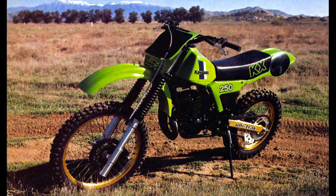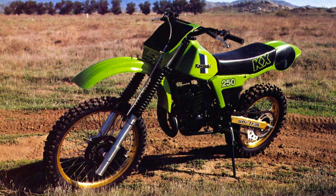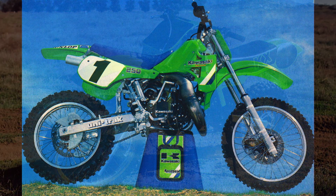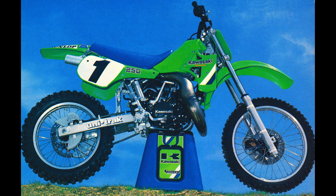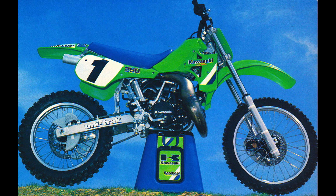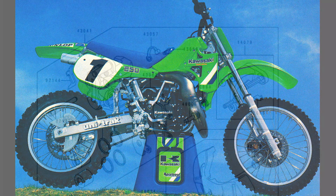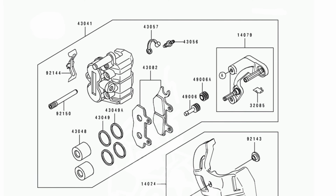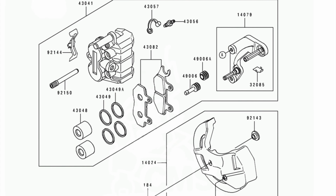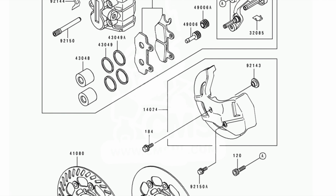One area where Kawasaki had always been an innovator was in the braking field. They were the first manufacturer to move to a front disc in 1982, and the first to add a rear disc 4 years later in 1986. For 1992, they once again tried to trump the field by completely redesigning the front braking system on their KX250. The all-new 92 design moved away from the traditional fixed rotor and floating caliper to a full floating design Kawasaki had been employing on their works machines.